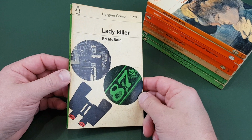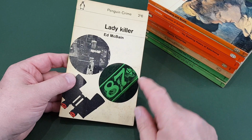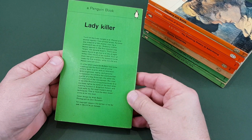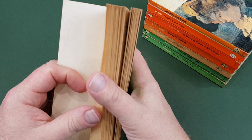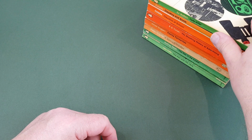This is the first of a handful of Ed McBains that we'll see this time. This is another 87th Precinct. You see the little 87th in the circle there. Cover designed by Alan Spain. Big fan of these books. I'm amazed they took so long to get published in the UK, to be honest.